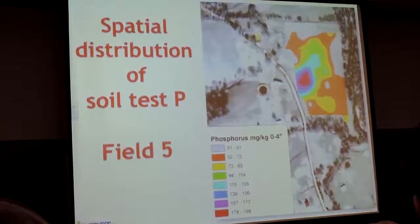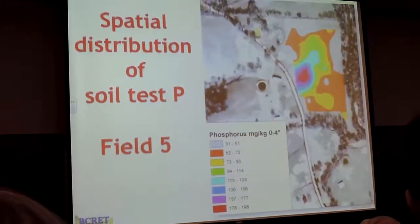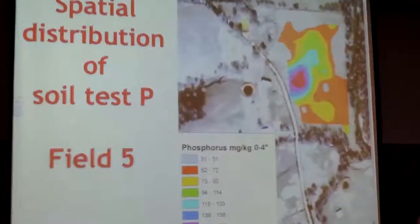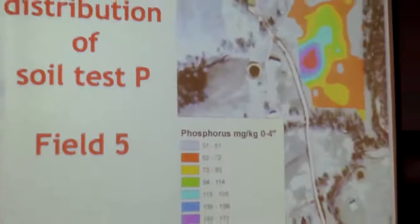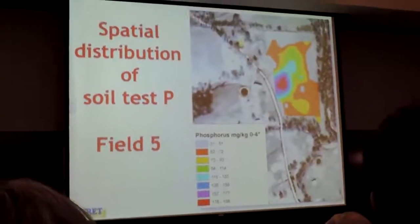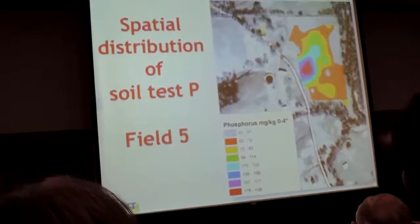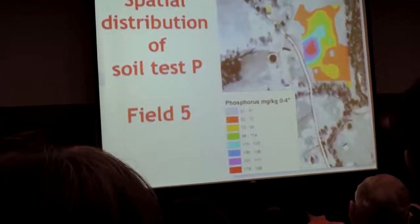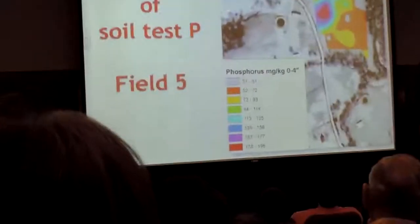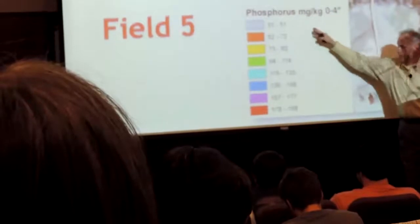And it shows it's quite variable. The average value across that field is fairly similar. It's a little bit lower, what we found from this grid sampling, than what the planner had in his plan. That doesn't really mean anything other than the fact that we took a lot of samples and averaged that, but it shows there's a lot of variability. We obviously showed this to the farmer, and he wasn't surprised.